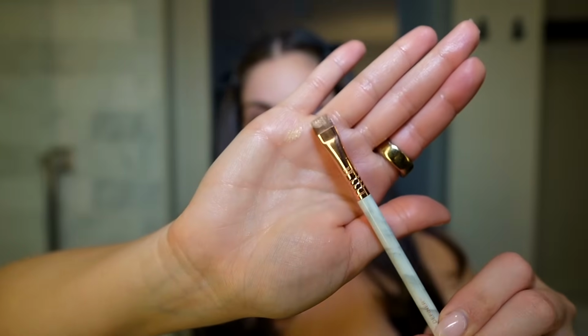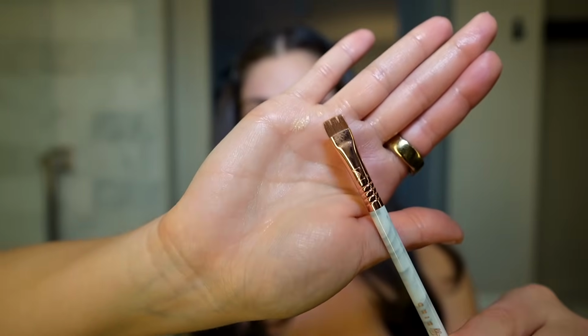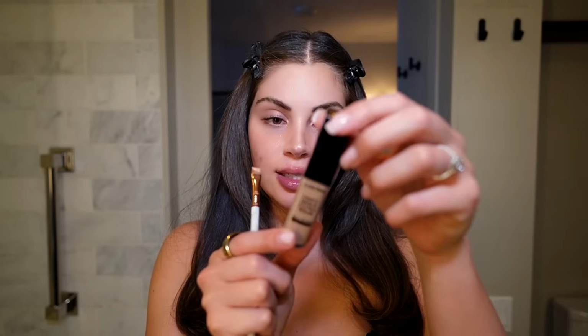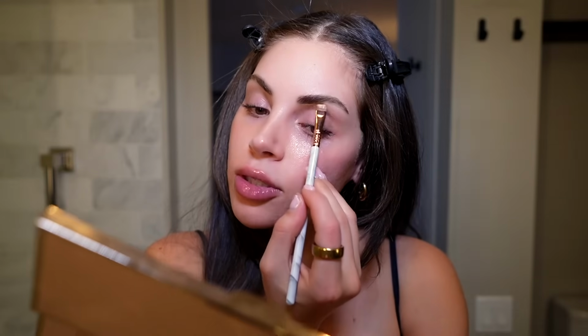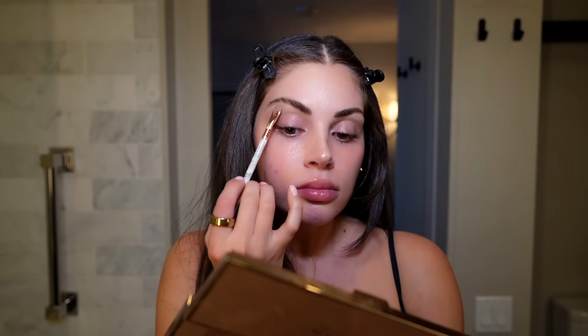Here's what this brush looks like that I'm gonna use for my eyebrow. So you guys can see it's like super flat and sharp. This is from the Sigma X Beauty Bird collection. I'm not sure if it's still available, but this is the concealer I'm using. This is the Lancome Teint Idol Wear All Over Concealer. This is in the shade 110. I love this concealer. This is definitely in my top 2 concealers of all time. So again, I'm just going in and tracing underneath my brow.